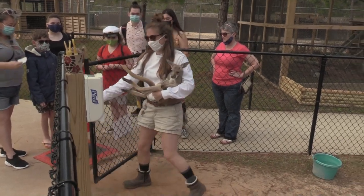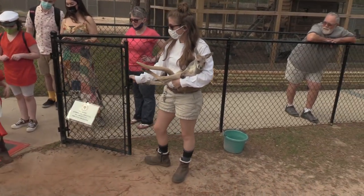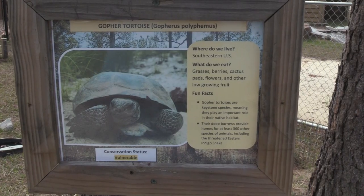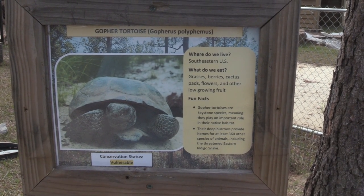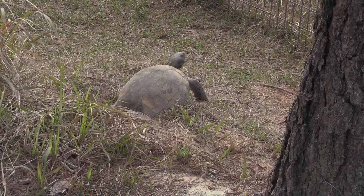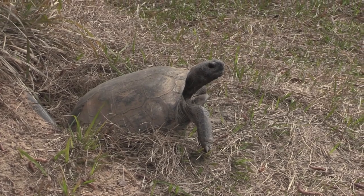Oh, our Maddie, remember? Hand sanitizer. Good job. And we got a gopher tortoise. Hey, buddy. Cute little one.